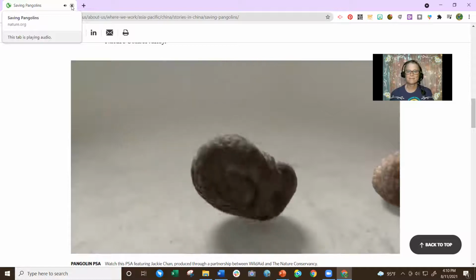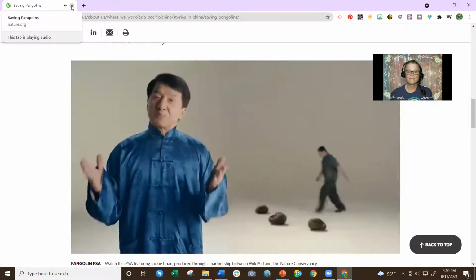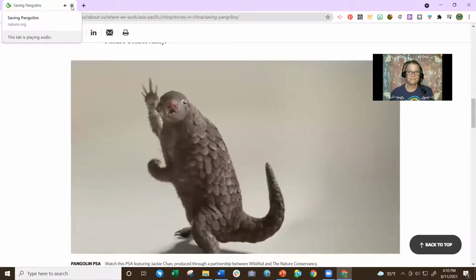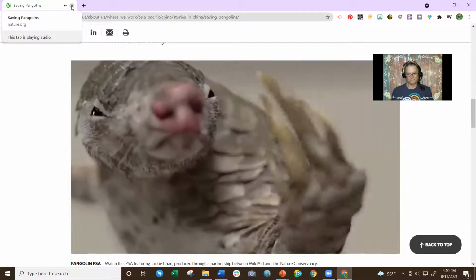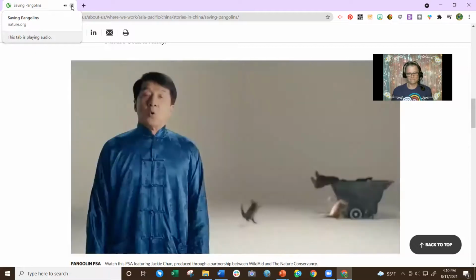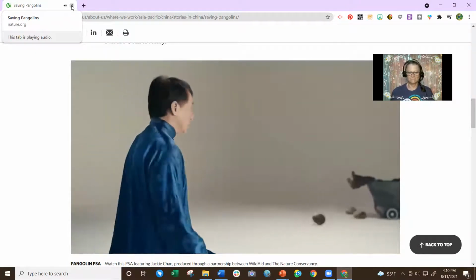Up to now, the pangolin's only defense from poachers was to roll up into a ball. But now all species are protected by law. So please never buy pangolin meat or scales. When the buying stops, the killing can too.